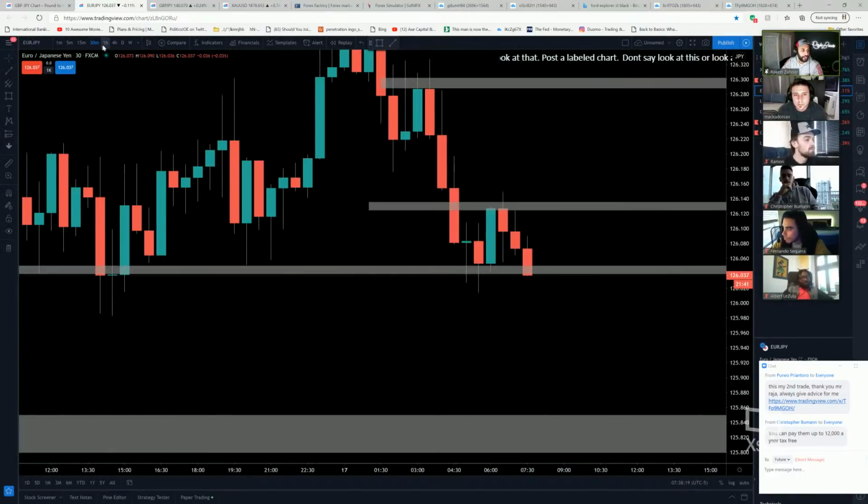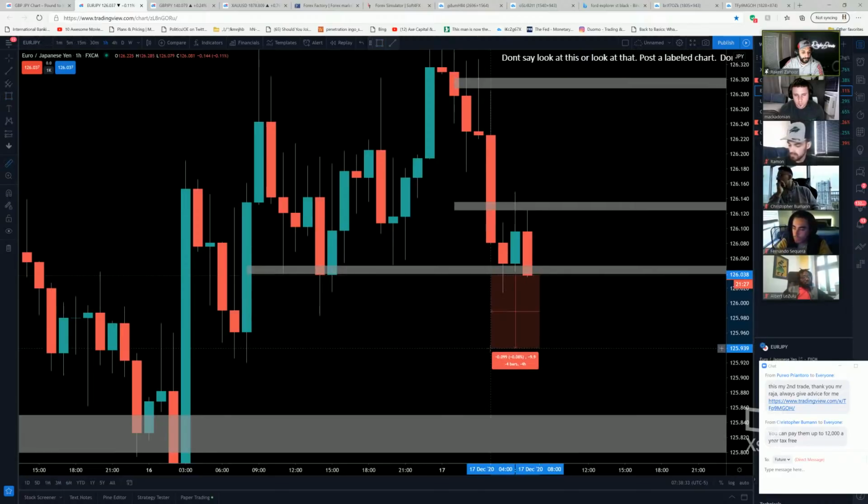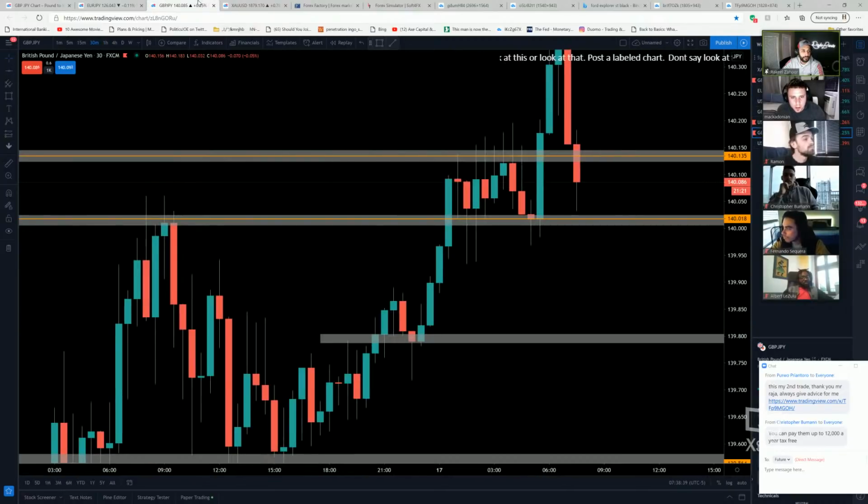Oh, your JPY is breaking down. Yeah, this is going to continue down. The 1 hour candle is breaking the low. It's respecting the high. Very high probability for it to continue down to at least, I'd say, 125.960, 950. Yesterday I took sales during the news. It worked out good, but I got stopped out right away.